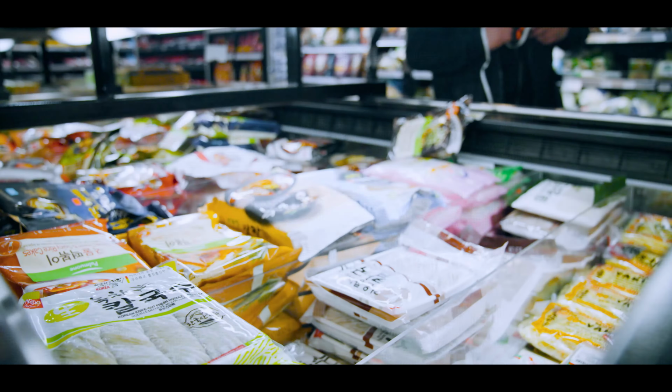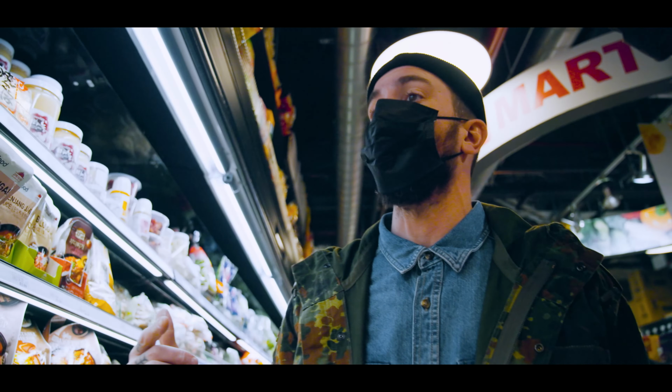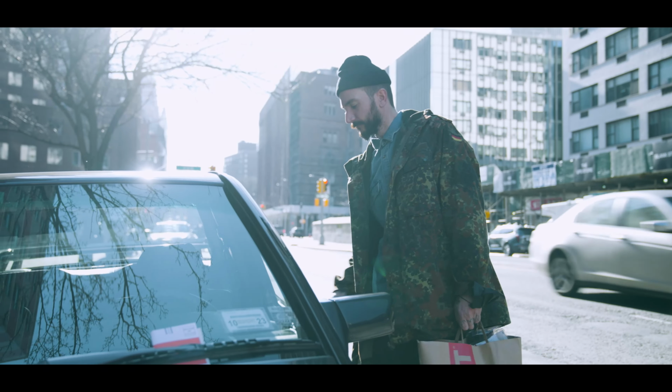My relationship with ramen probably goes back to my relationship with my grandmother's chicken soup. It's one of those nurturing foods. There's something just so, not cliche, but it's soulful about it.